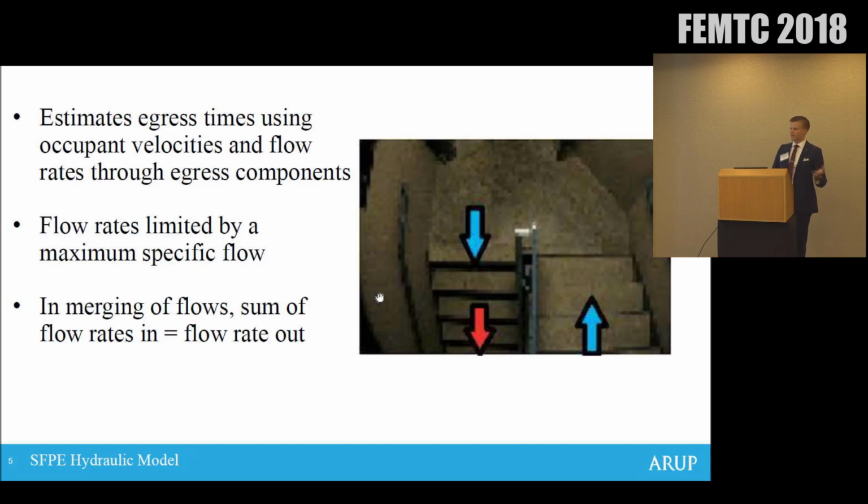Four years ago, I presented at this conference and gave a talk about how there's some empirical evidence to show that actually the sum of these two incoming flows is not actually equal to the outflow, and there's some inherent inefficiency that occurs during this merging event. And we have empirical data from a set of NIST evacuation videos that shows that on average, this outflow rate is about 75% of the sum of these two inflows. So that's all well and good.